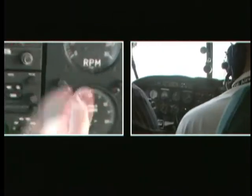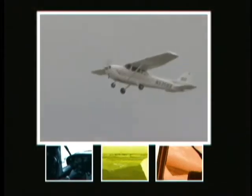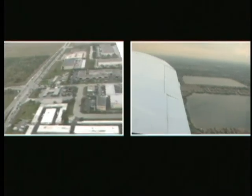Well, here we are. My first lesson, we're about to take off. So let's go do it. Now what we're gonna do is we're gonna test the engines before we take off. Heading to Miami Beach, and we're crossing an altitude of 700 feet.